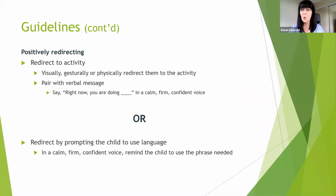Okay, and then our last little bit here is to positively redirect the child either back to the activity or to their use of language. So redirecting back to the activity, visually, gesturally, or physically, back to what they should be doing, and pair it with a verbal message. If you are going to talk, make sure it's in a calm voice. If you can't manage a calm voice and you're really annoyed or angry or laughing, then don't talk at all. Just do the physical guidance back to the activity.